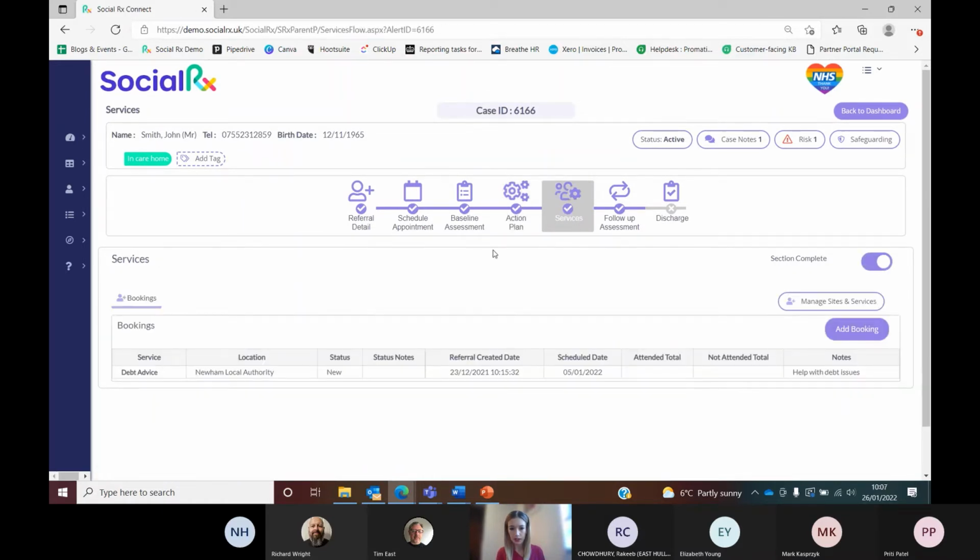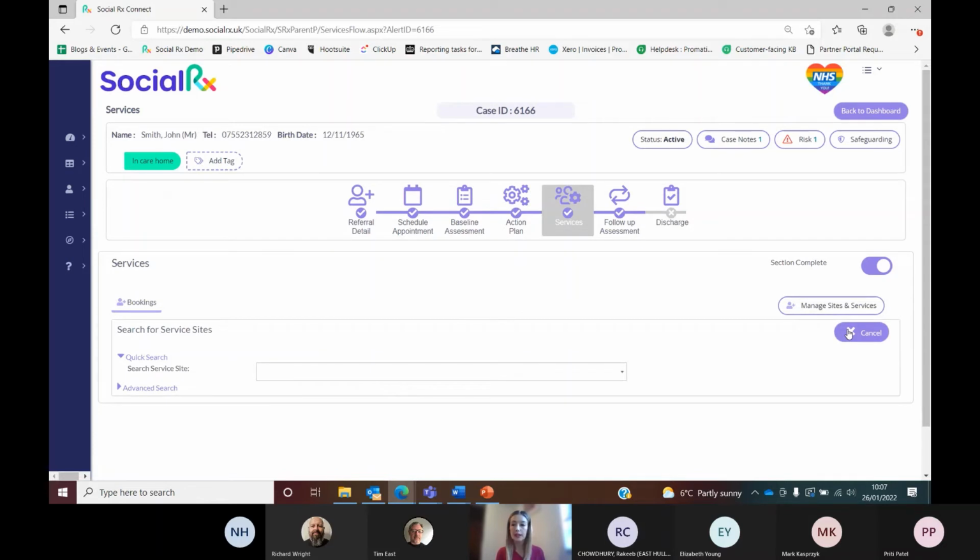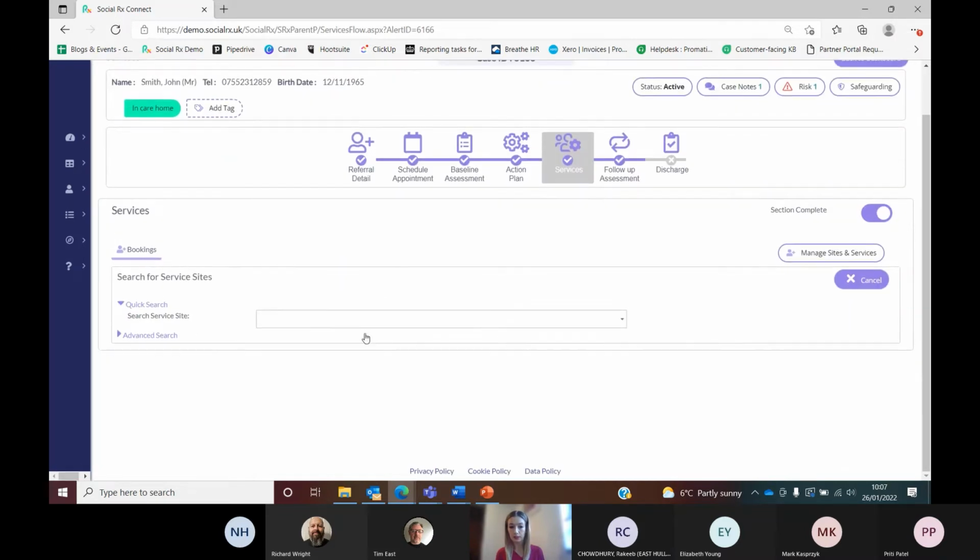So moving on to the services section, this is where the link worker can book the patient into a community service, having had maybe a few meetings with them and found exactly what is important to them and what could help them with improving their well-being.